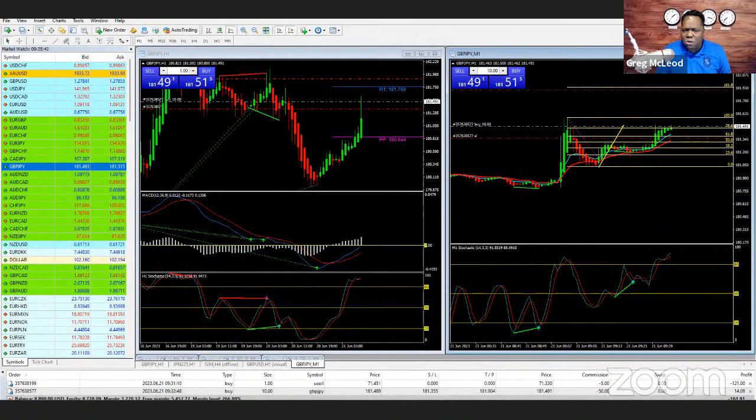Usually you have to wait an hour to do a fade of the news. The news came out at 2, but it was late. So really maybe like about 3 o'clock or maybe 3:10, 3:20, we might see a reversal in that move.